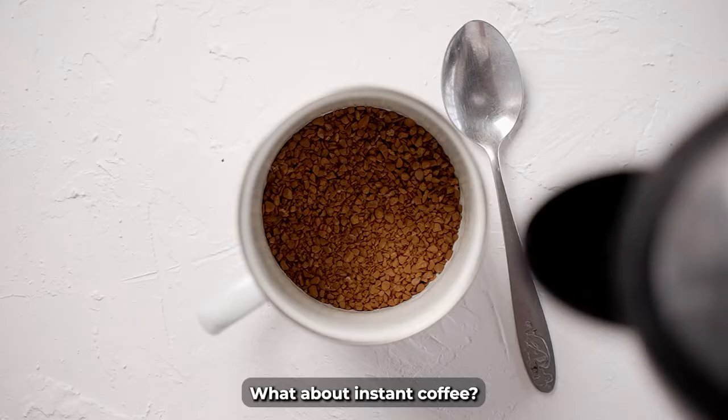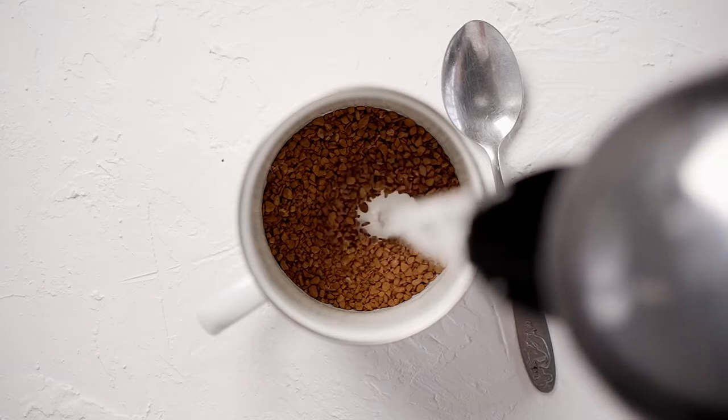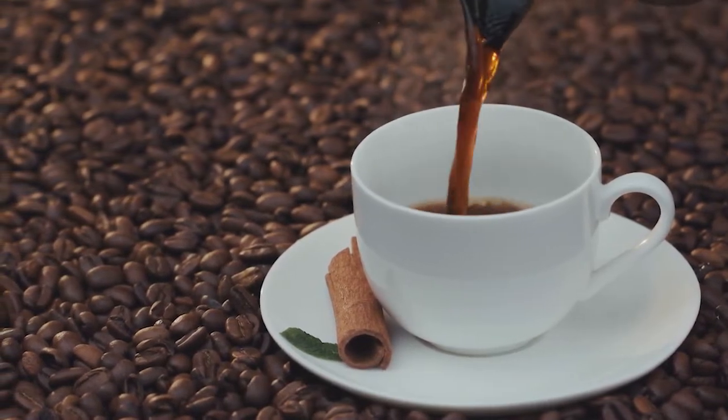What about instant coffee? How much caffeine is in a cup of instant coffee? An 8-ounce cup of instant coffee would contain 27 to 52 milligrams of caffeine.